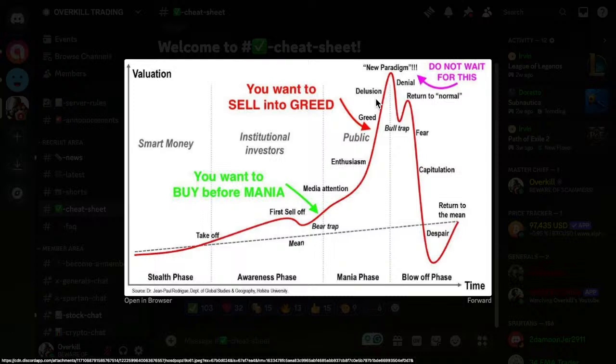That is not the time we want to buy, okay? If everybody else is already talking about it, you're too late. If they're really excited about it, you're too late, okay? Do not buy when people are excited and telling you to buy on social media. Most likely you're up here, okay?